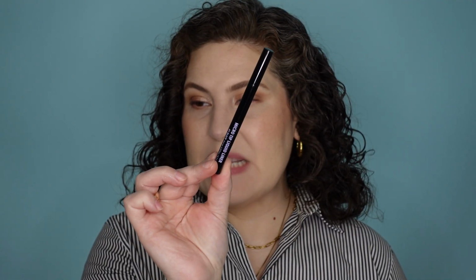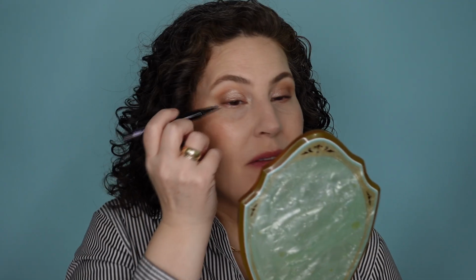I'm gonna try this. This is the Micro Tip Liquid Liner. This is supposed to be waterproof, and I'm like, I'll be the judge of that. But look how tiny this is. This is a brush tip. I love a brush tip liner.